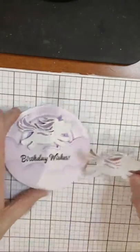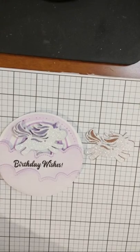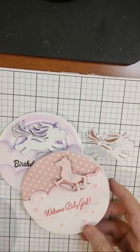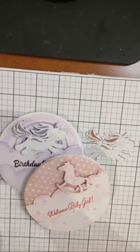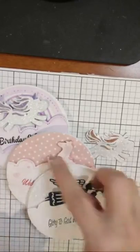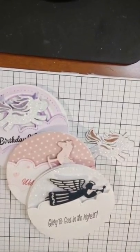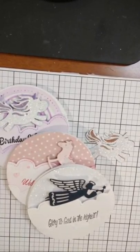So that is the unicorn set, and the unicorn, the rocking horse, and the angel all have two dies in them for you to layer up and do that technique with, and you can do it in different ways. We will talk about the wingding in another video, because that's a whole other conversation.